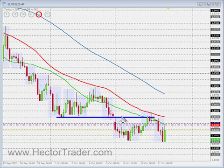So we had this dynamic area of resistance, we had the 50% Fibonacci level right there, we had the previous swing low, etc. We also had the trend line right there. Different elements of resistance coming together, and therefore it was the level I wanted to sell from. It's the level I wanted to enter short from upon a reversal formation.